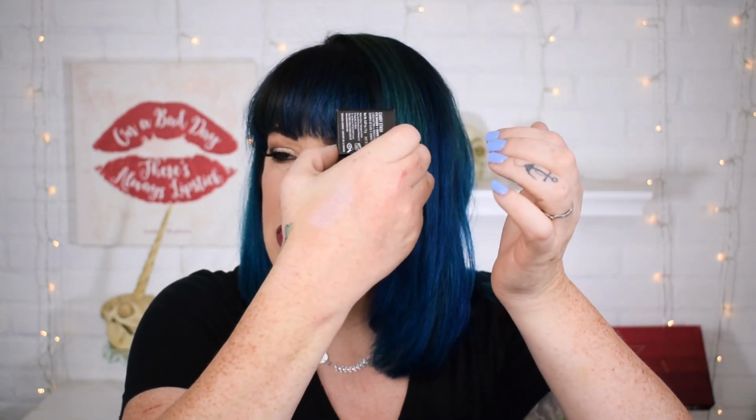And it is a really soft pink. It looks like it's got a really pretty shimmer to it. You can always use that as a highlighter too. Number 15.